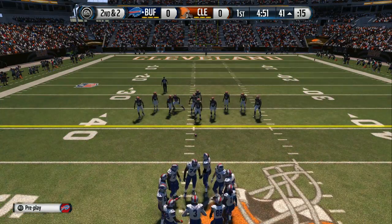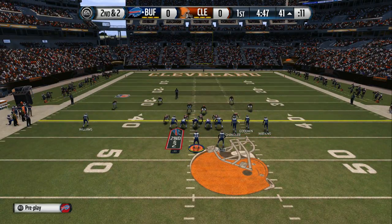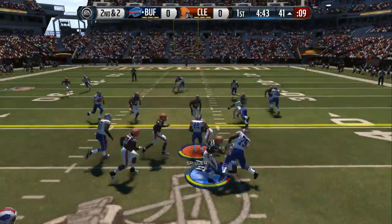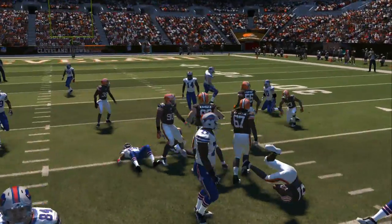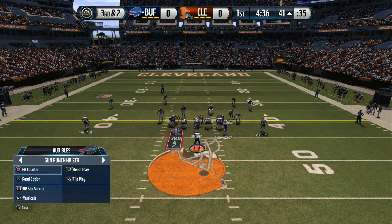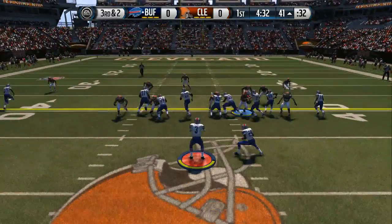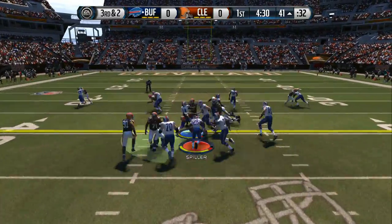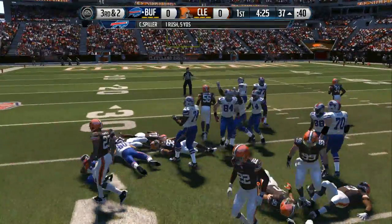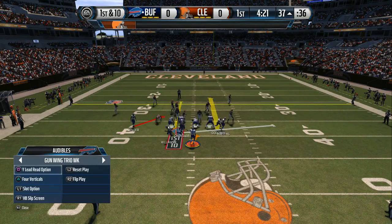Coming up, second down. Wide receivers stacked up on this play. Set up screen. Taken down a yard short of the first. Third down now. C.J. Spiller is in the backfield. Here's the handoff. Looking for some daylight up the middle. Tackle's made, and that'll move the chains. They're able to move the chains after that last run.